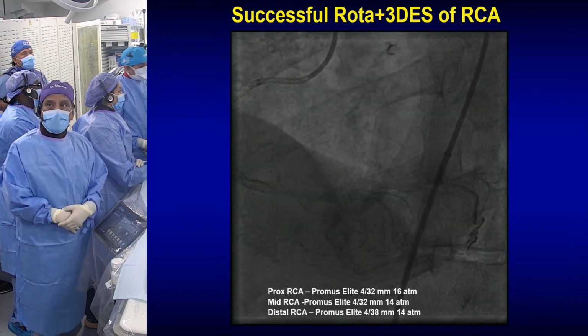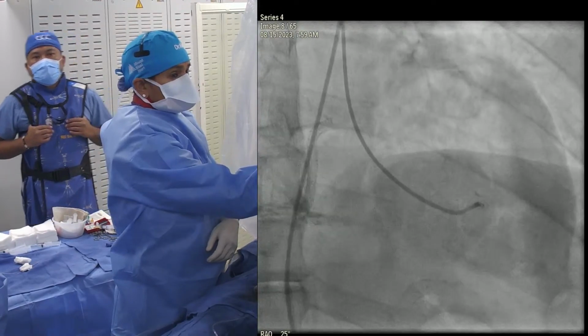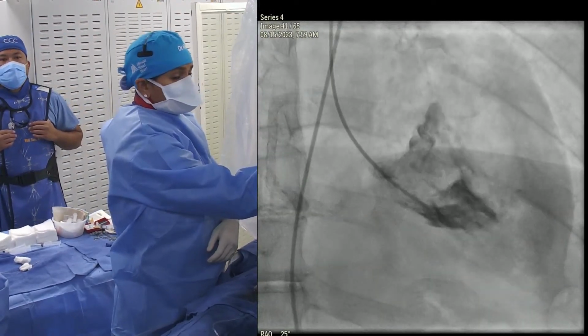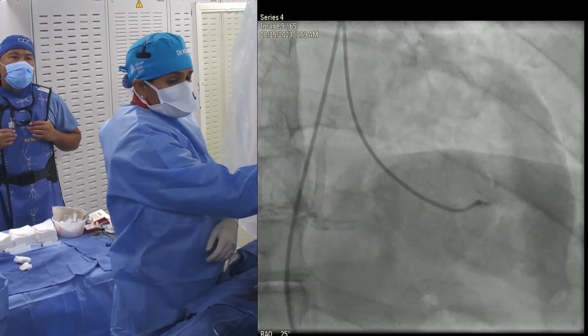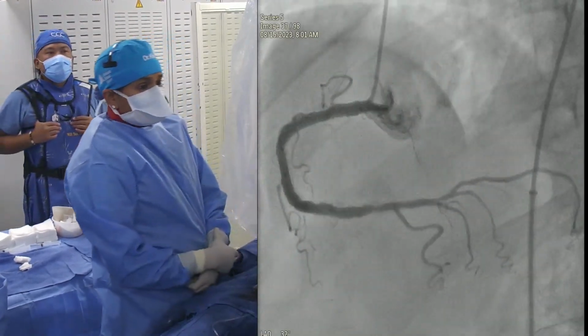Okay, now we show the angiogram, Anu. We go to the fluoro, please. So EF near normal, that's where we are. Now we are going to 45% with the EF. This is the right coronary artery.